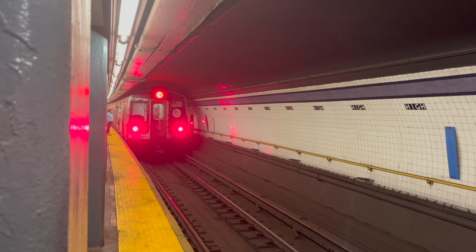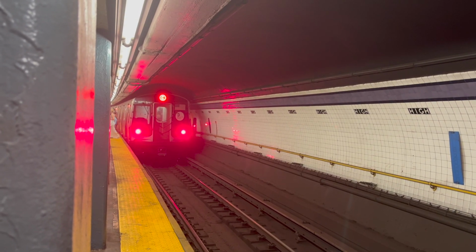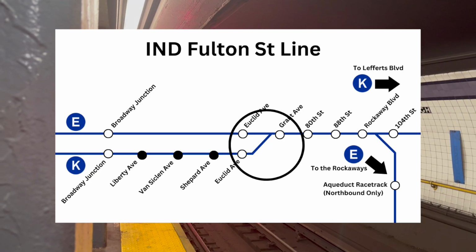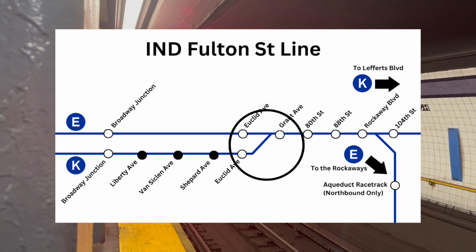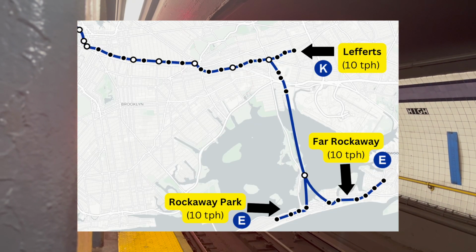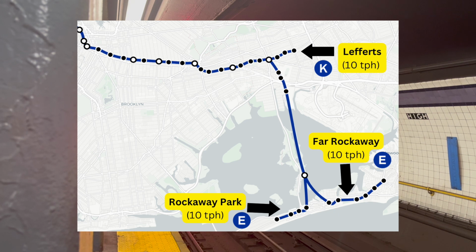But for that to happen, you might need to CBTC Liberty Avenue. But that is not the main issue. Adding an additional merge after Euclid is. This additional merge might delete the 36 trains per hour we established at Cranberry. But with maybe 10 trains per hour on Lefferts, Far Rockaway, and Rockaway Park, would that be worth it?